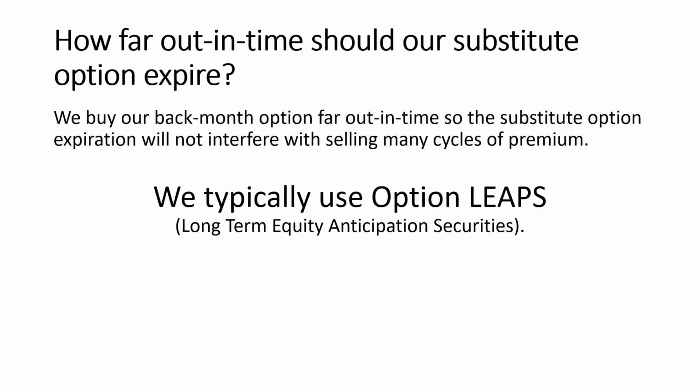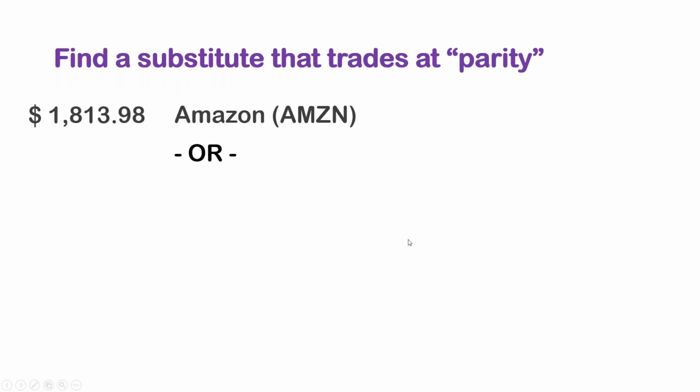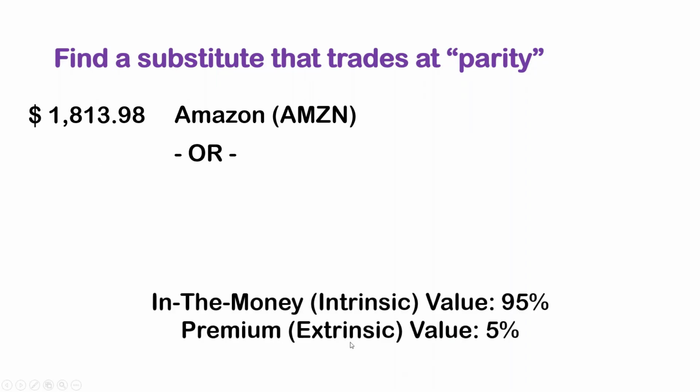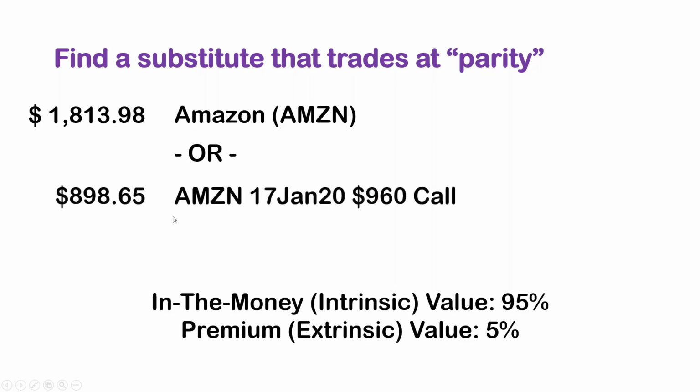So we use LEAPS, long-term equity anticipation securities, right? So here's an example. We talked about Amazon a little bit earlier at $1,813.98 per share. But if we wanted to buy a substitute LEAP that has 95% intrinsic value and only 5% extrinsic value, which is our rule of thumb, write down those numbers, we would only have to pay $898.65. We would buy this January 2020 LEAP. It's the 960 expiration, but look how big a discount we get. We lowered our cost basis more than half on this thing. You get that? Let's keep going so I can work this out for you.